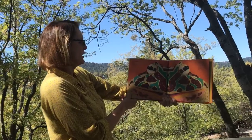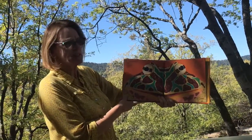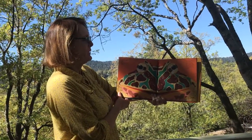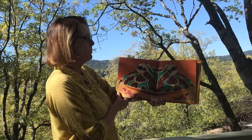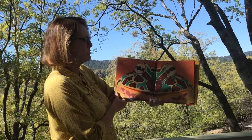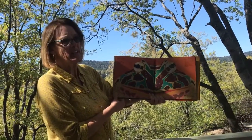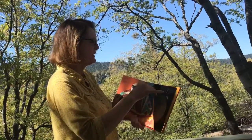Dear horned frog, your mouth is ginormous. Why is it so big? Well, I like to eat, but I don't have teeth, so I swallow my prey whole. I gulp down mice, lizards, spiders, insects, just about anything I can fit into my mouth. I didn't know that. No teeth?